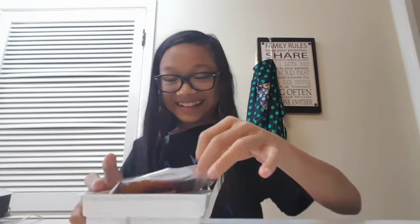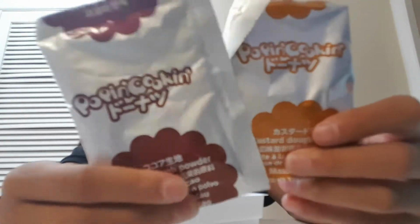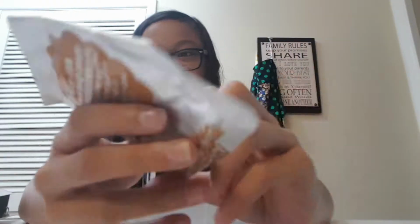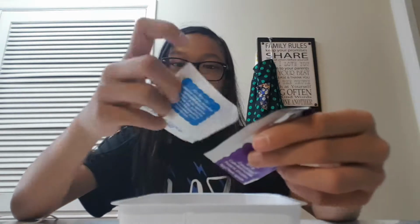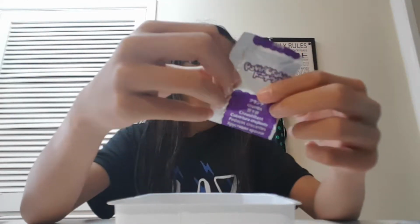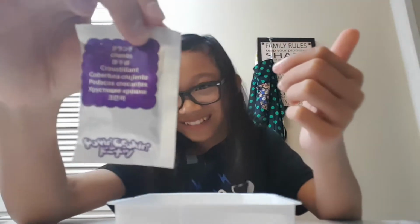That's so cool. Okay, so there's a bunch of these colored packets. Well, these are not the color packets. The color packets are down there, but this one's cocoa dough powder. This one's custard dough powder, it says on the back. Oh, it comes with sprinkles in a nice bag. And here are the colored bags. So this is the strawberry sauce. This one is the chocolate sauce. The vanilla sauce. And these are crumbs. I think it's a croustillant in French.